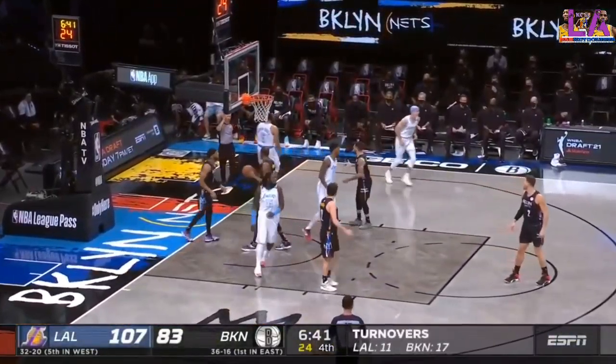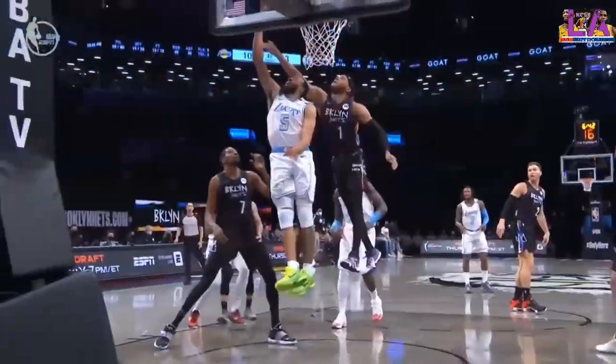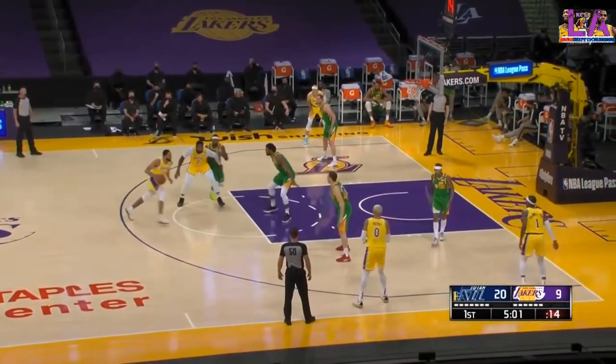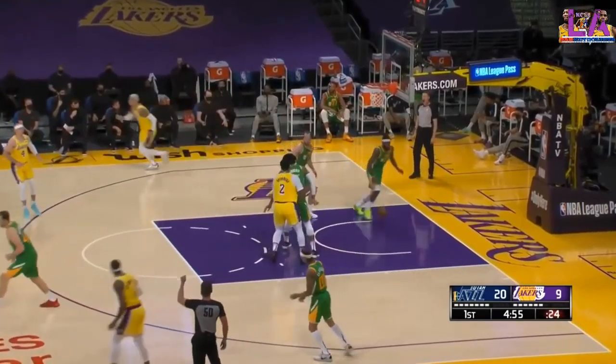The drive and the finish with the... well, a little step-up screen. And Horton-Tucker with the beautiful spin and finish for a three-point play. Two in a row and four out of five. Before the Lakers beat him the other night. Kuzma, who went to college in Salt Lake at Utah. KC3 has got another one. So the last couple of threes, the Lakers have converted.